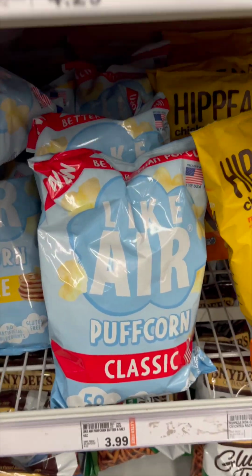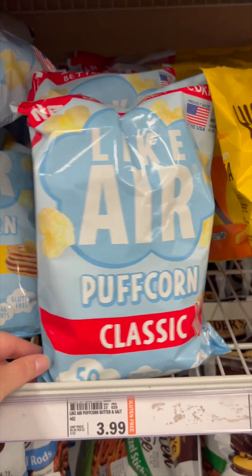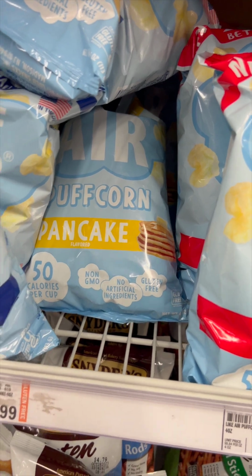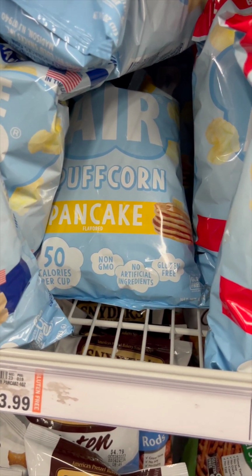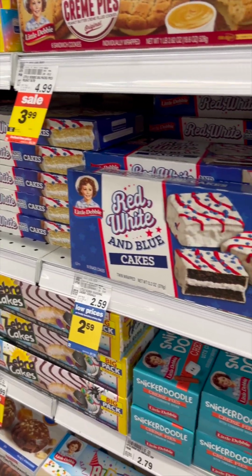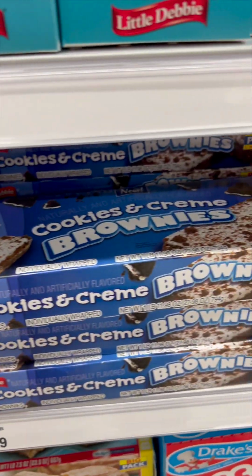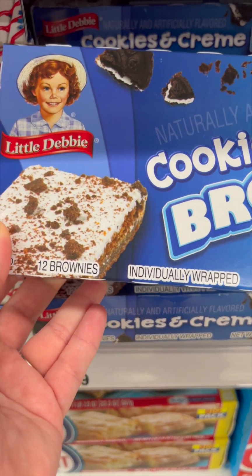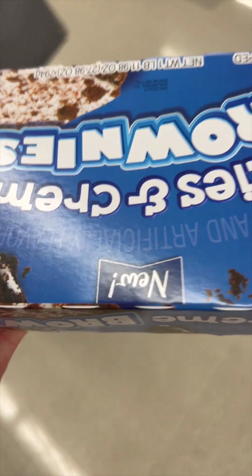They have Like Air here. I thought you could only find this online or at Sam's Club. So they have the classic, the white cheddar, and the pancake. Oh, the pancake is so good. I just saw these new Little Debbie has plenty of patriotic stuff. And then I just saw these new cookies and cream brownies. Look at that. That looks amazing. Those are only for snacky. The heft on these. Oh, yeah.